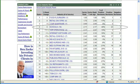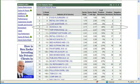You'll see that next to the word schools, in parentheses, is the number of stocks within that industry group. As we keep going to the columns on the right, the average Zacks rank for this group is 2.11, which is excellent, with the average being about 3 for different industries. This is an excellent score. Last week it was 217, so it was a slight improvement over last week.